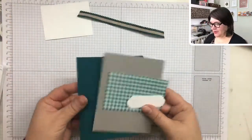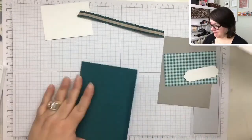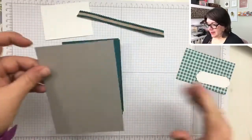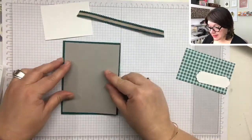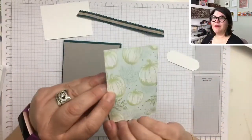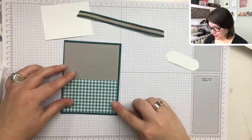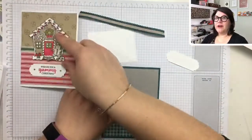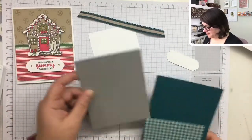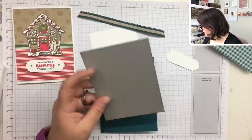Okay, so here we go. I've got a piece of Pretty Peacock for our card base, and I have a piece of gray granite, the second layer, to go over top. I have, does this look familiar? A little piece of designer series paper that's just going to go on the bottom. Let's show the original here while we work so you can see how this is going to go together. Okay. I think we can start assembling here.